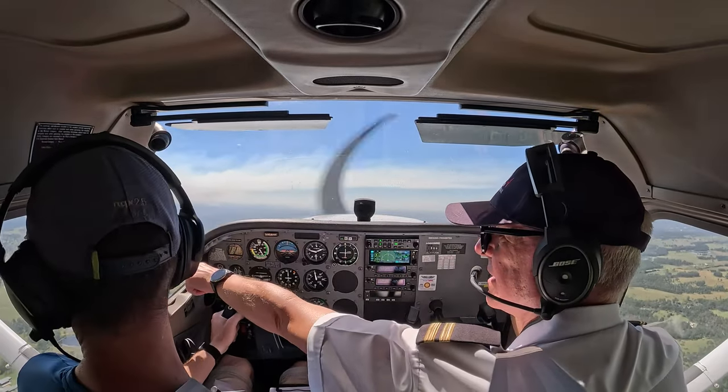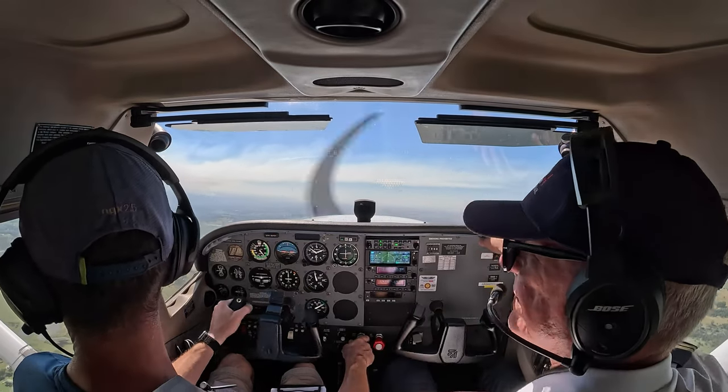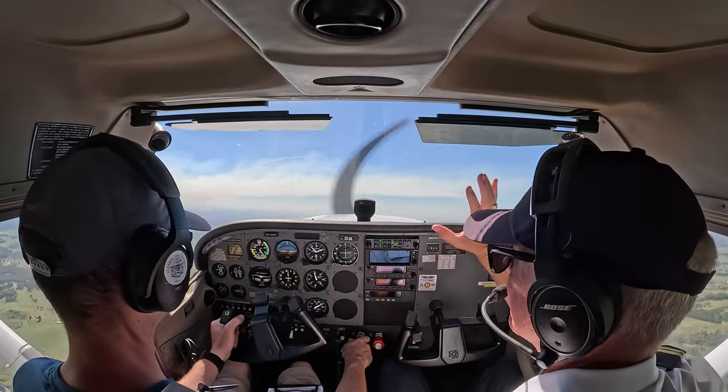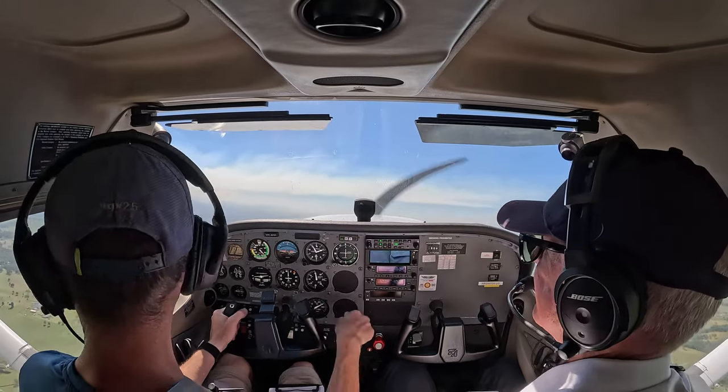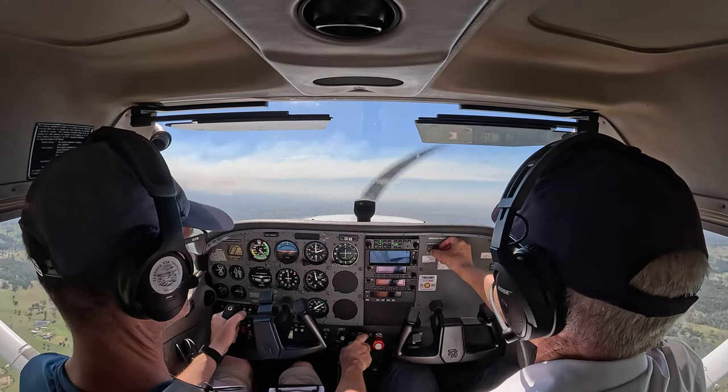So there's that little horse track just down there, that's Mayfield. Oh yeah, see it. A bit hard to see when you're coming from the opposite direction. So we'll just climb up to 2.5 today.